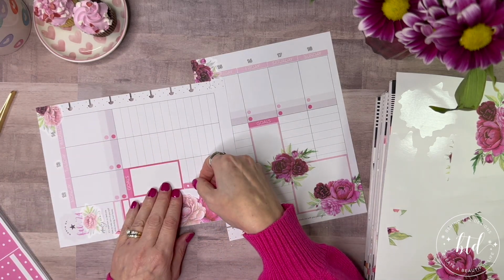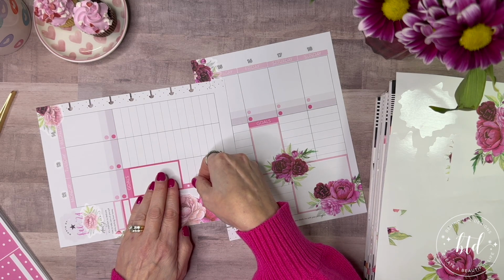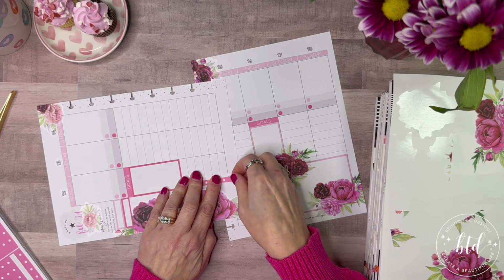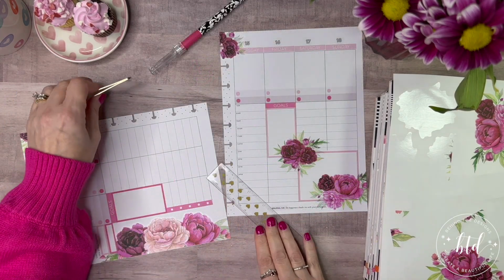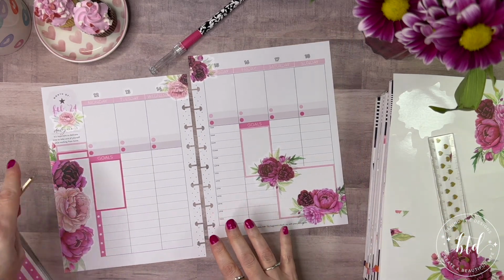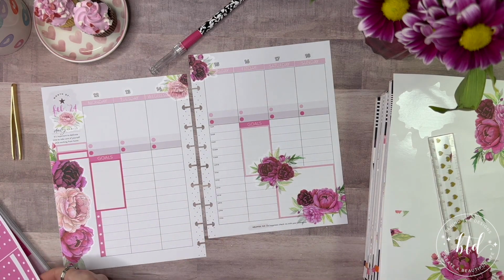So this here I want to put here. And then I'm going to trim that. All right, I can fix that. So we have our goals. I need to get this side done. So let's go ahead and get that side done.